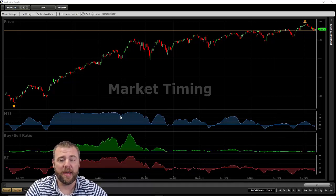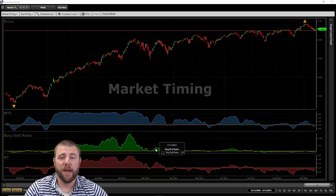And then below there we have the MTI, or the market timing indicator, and this is looking at the underlying trend of the market. Then below that we have the buy to sell ratio, which is looking at the health of the market. And then finally we have the RT, which is looking at the short-term price trend of the overall market. Now the MTI and the RT are both cast on a scale of 0 to 2, so above 1 is good, below 1 is bad. That's as hard as you need to make it. The buy to sell ratio is simply a ratio. So above 1 tells us there's more buys than sells, or that there's overall market strength, and below 1 would indicate there's more sells than buys, or overall market weakness. All right, so now we've got that covered, let's dive into the analysis.